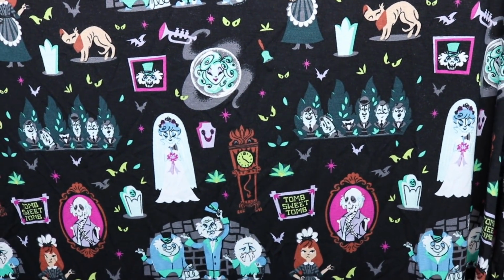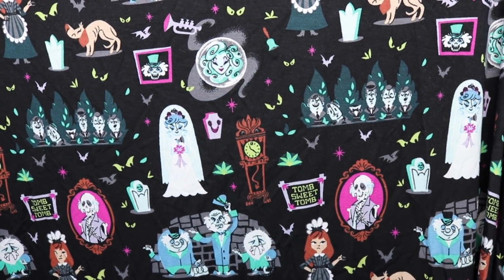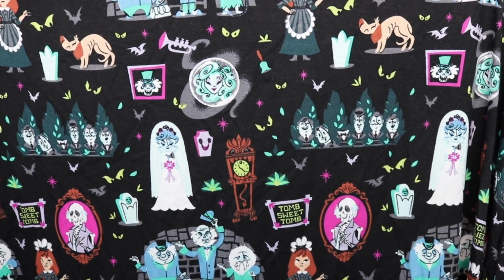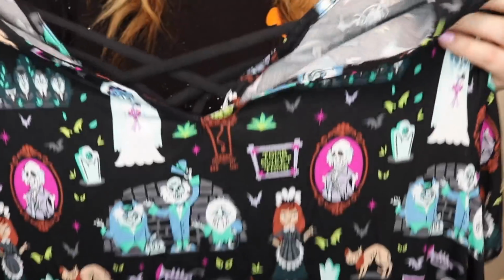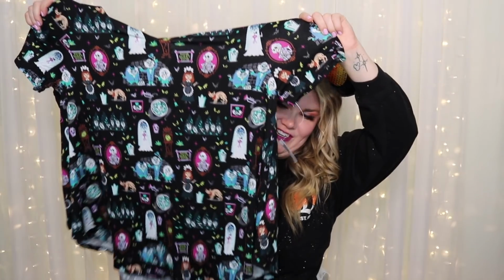You've got the hitchhiking ghosts, you've got the grim grinning ghost statues that sing, the bride, Madame Leota, the Hatbox Ghost, that poor skinny little baby dog. Basically every character from the Haunted Mansion you're going to find in this shirt. And I just think it's really cute, really cozy. I will say that it is quite oversized. I sized down because if I do a fitted top, I get an extra large. This is a large, and it is a very large. So I probably could have gotten away with a medium, but I decided might as well go a little bit comfy.